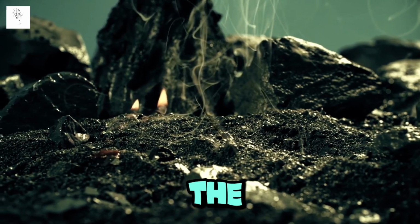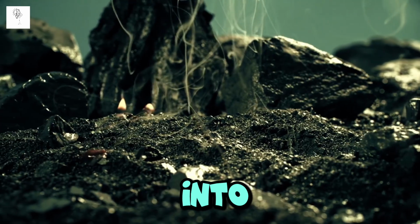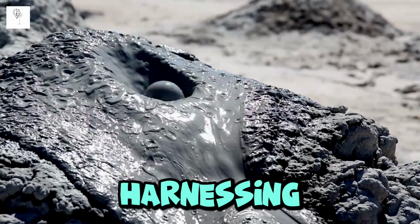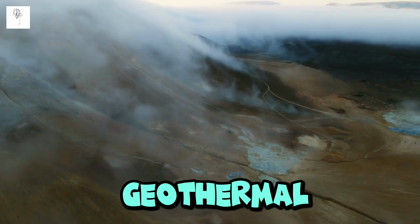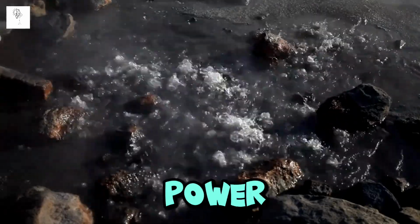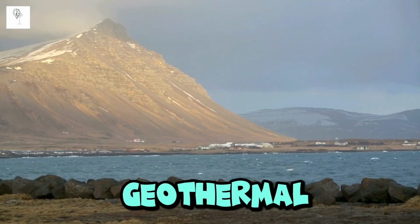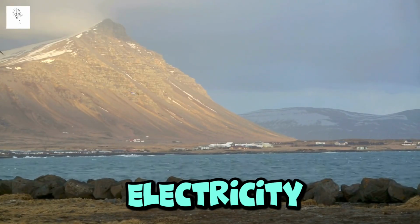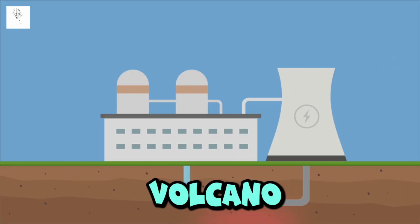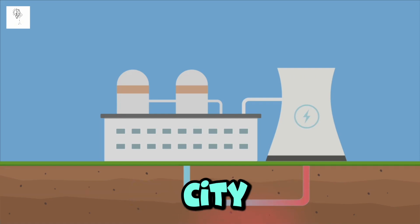Today, we'll dive into the science, technology, and audacity required to turn this fiery fantasy into reality. Why build a city inside a volcano? Harnessing geothermal energy. Volcanoes are geothermal gold mines. They hold vast amounts of heat that could be tapped to power an entire city. Iceland, for instance, already uses geothermal energy to provide electricity and heating to over 85% of its population. Inside a volcano, this energy could be harnessed to create a self-sustaining, eco-friendly city.